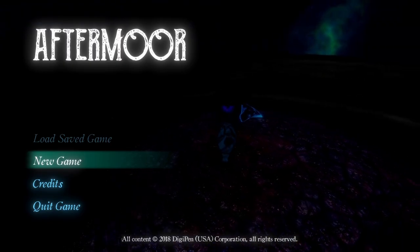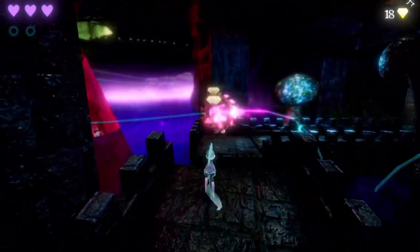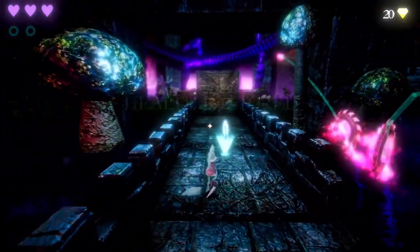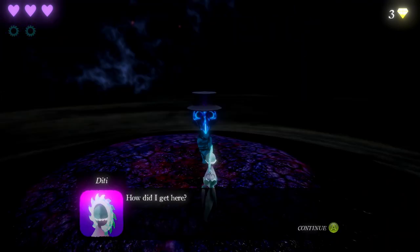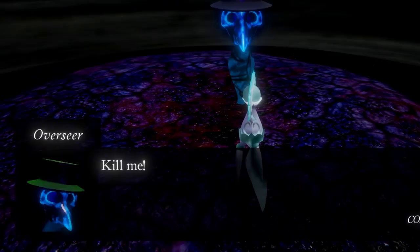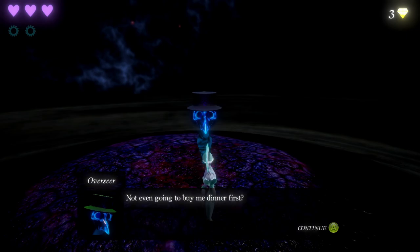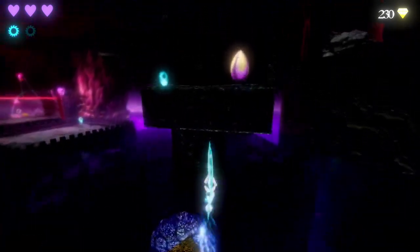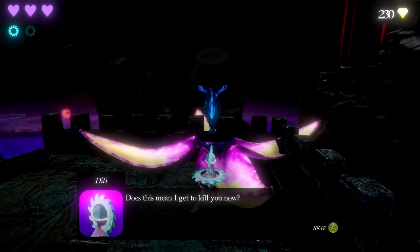Aftermoor requires a controller to play, and already this is the weirdest game I've played so far from this publisher, but I honestly kind of really love it. We are Dee, and we meet the Overseer. This is a spirit realm since we are dead. The one goal here, kill the Overseer. There's multiple choice dialogue, humor, and I already love this art direction. Basically, we have to get stronger so we can beat the Overseer in this psychedelic 3D platformer.